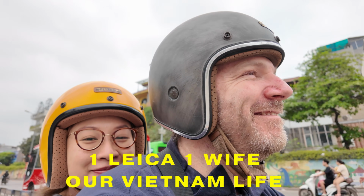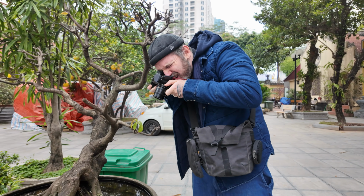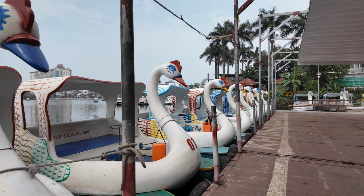In this series, I take you guys out on the streets of Hanoi with my wife. She's Vietnamese, I'm American. And we go hunting for a picture and we show you something about Vietnam. And the ultimate goal is for me to take one picture that I'm sort of proud of and share it with you guys and give you some photography tips along the way as well.